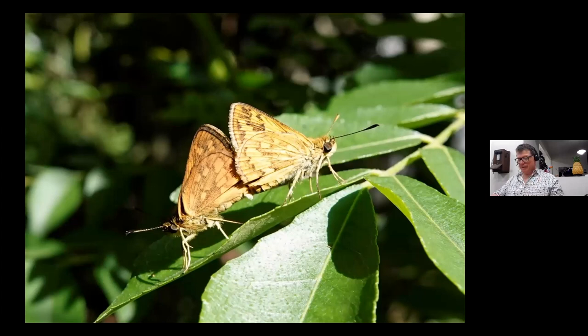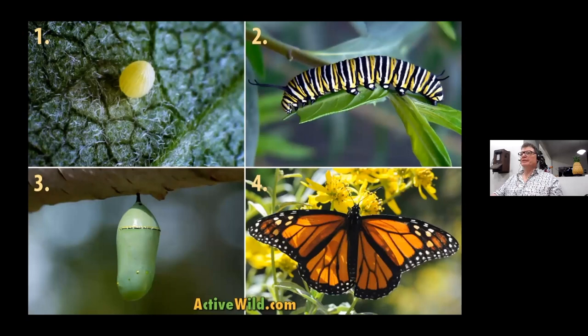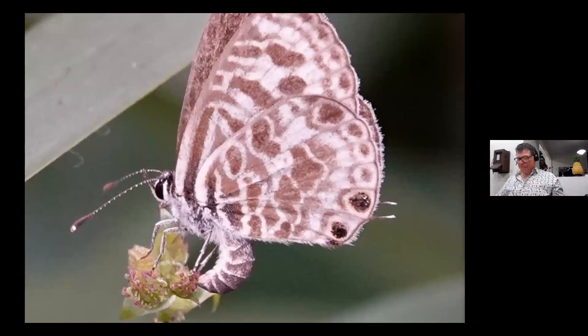I'm going to now quickly go through the life cycle of a butterfly, which I'm sure we all know. Start with egg, caterpillar, chrysalis, adult. The egg: some females are born with all their eggs that they've got to lay fully developed, whereas others that are longer lived, such as the wanderer or the common crow butterfly, develop more eggs throughout their life so they can sequentially spawn.